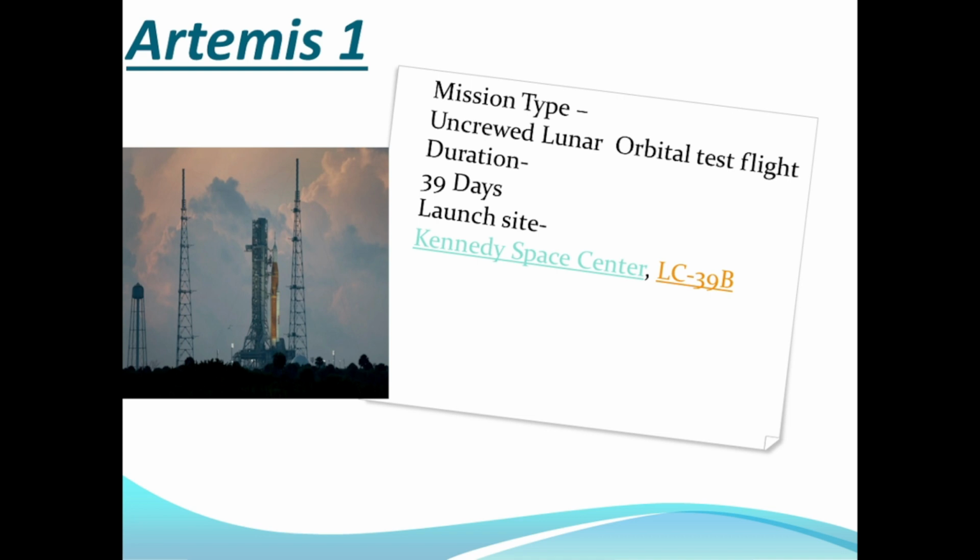So there will be no human passengers, because we don't want casualties, as we don't actually know how much space has changed in the last 50 years, for humans, right? Actually there are passengers, but they are non-living. That's a really interesting part, I will come to that later.